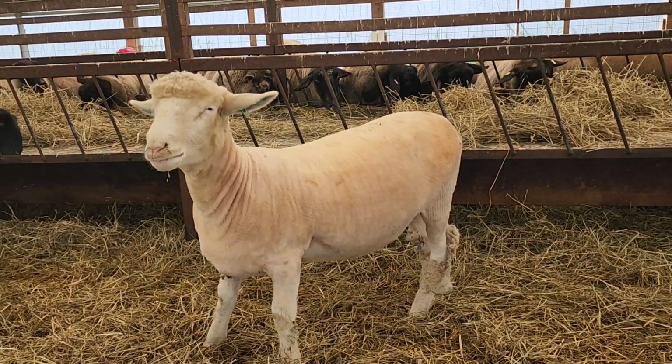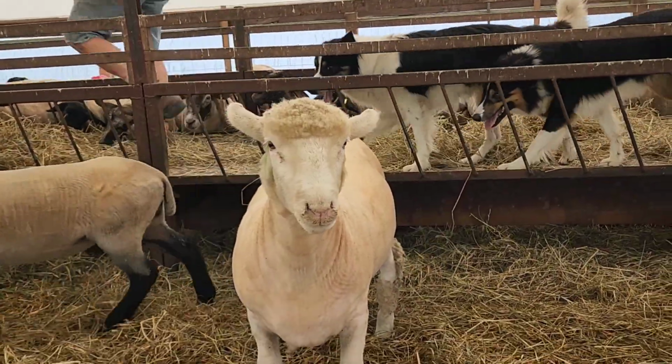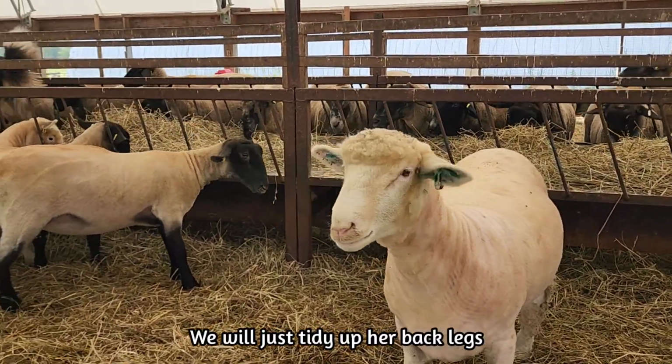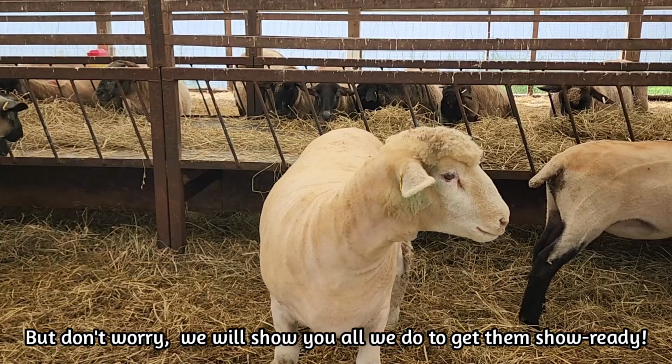And she's got the wool on those legs. The front legs, she doesn't have too much wool, just a little bit, so those can be left alone, and we'll just tidy up the back legs for the shows. And she'll get a bath, so we'll scrub her little top knot off. Hi, you're beautiful.